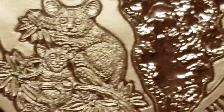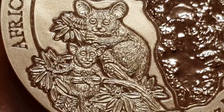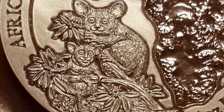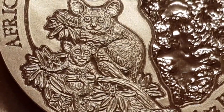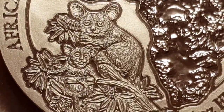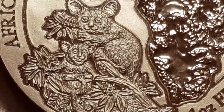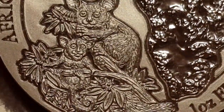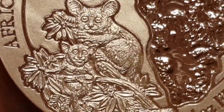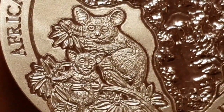And they've actually done the little bush babies justice. They're not cartoonish or anything else. If you Google what a bush baby looks like, you're gonna get this image. This is how cute they look. And it's just something that is brilliant. I love it.